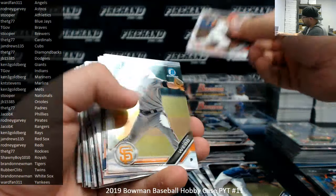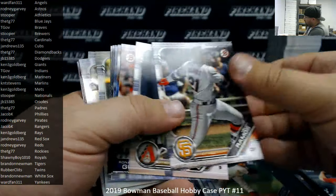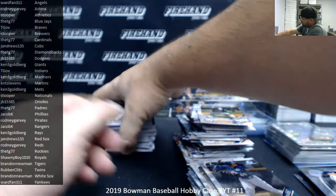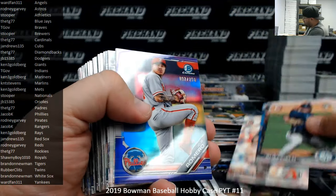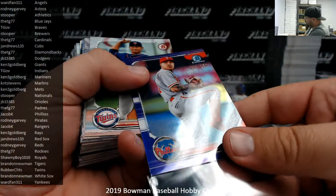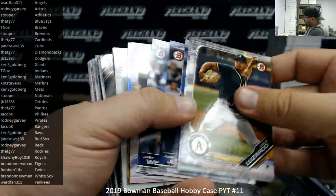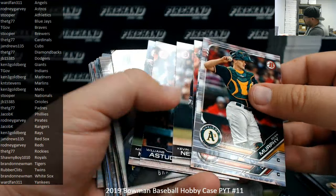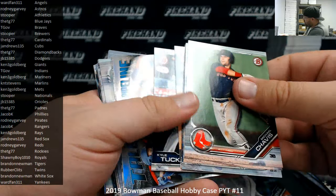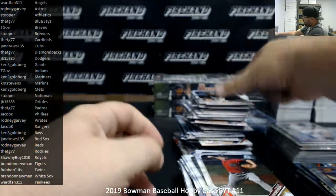Got a blue paper to 150, Eloy Jimenez. Got a purple refractor to 250, Jojo Romero, Phillies, going to Jacob K. All right, guys, autograph time.